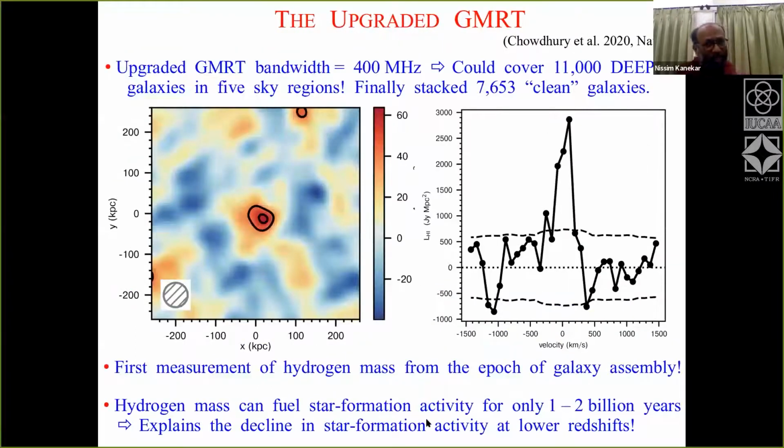And so Aditya Chaudhary led a project to use the upgraded GMRT to observe 5 of these DEEP2 sky regions. And he could cover 11,000 galaxies in these regions. And he then stacked 7,500 clean galaxies, which were not affected by interference and so on. And what you saw is exactly or approximately what you saw in the earlier stacked image. You see this red signal over here, which is about a 4.5 sigma signal, essentially the first detection of 21 centimeter emission from the epoch of galaxy assembly.